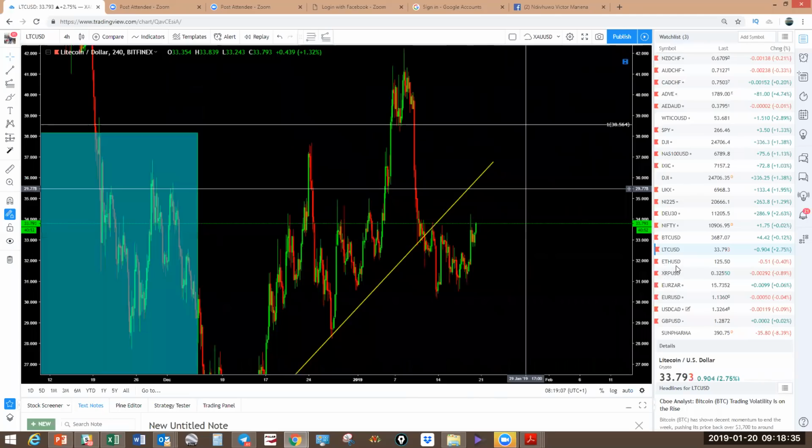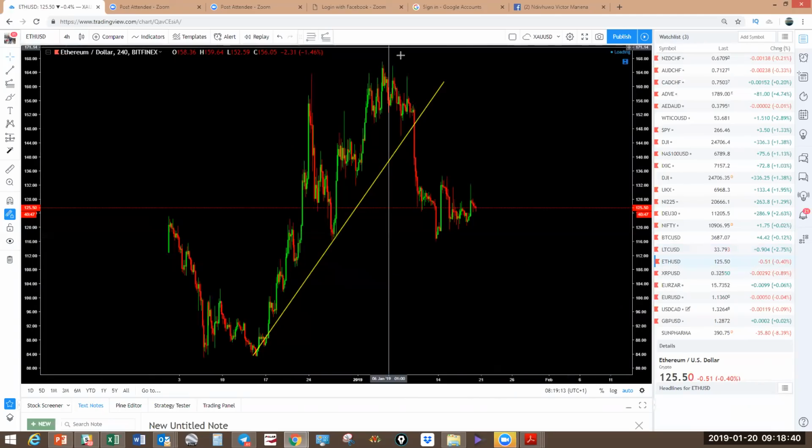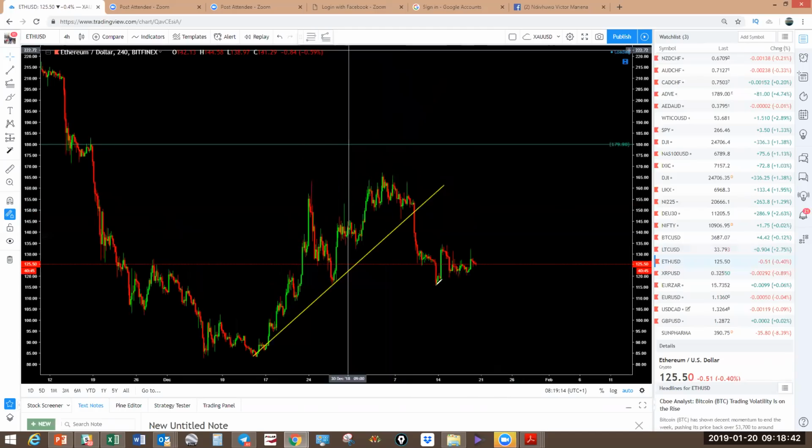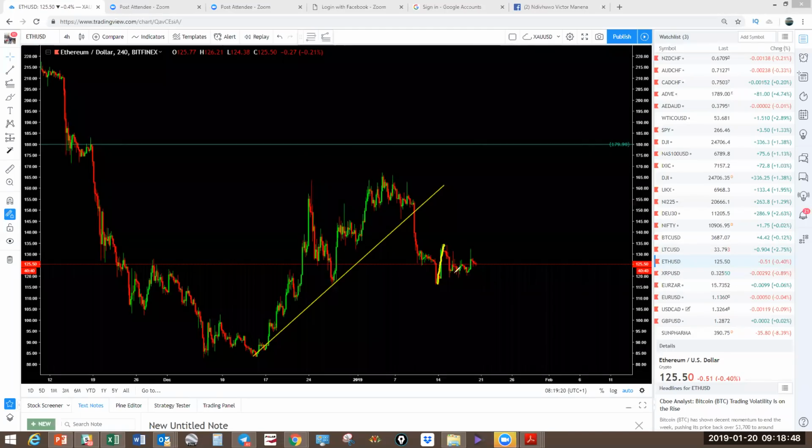And Ethereum. If you look at Ethereum, also the same thing. You can see exactly the same structure as Litecoin on the 4-hour. So this is an impulsive move to the upside, it's a move to the downside. So this could do that, up, down, before we go up. Okay, so that's the structure that you're going to be looking at.